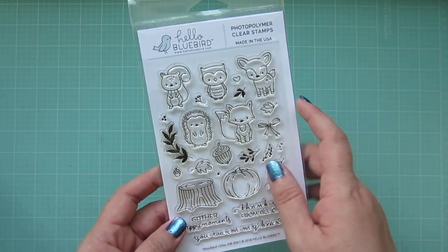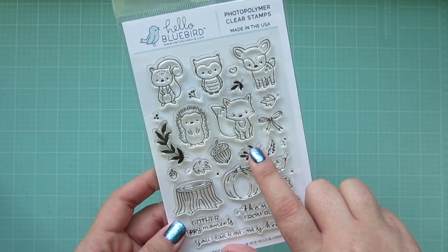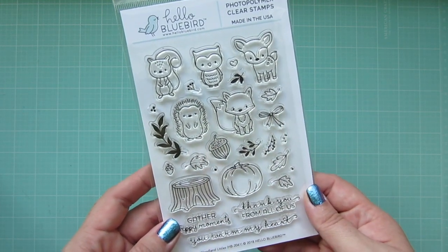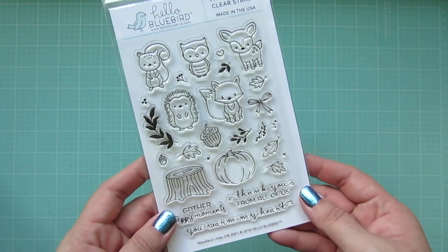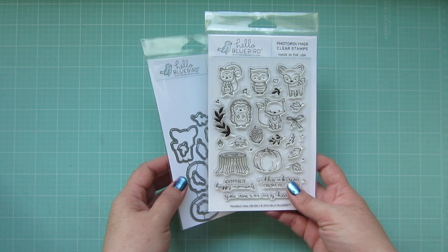I love these little critters. I think they're so adorable. I love this little squirrel and the little fox. They're all so cute. But I thought this was perfect timing, you know, for now that we're in September to be doing more fall-themed cards. And I did pick up the matching dies as well.